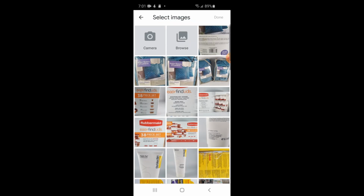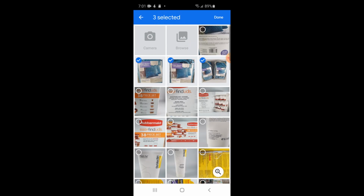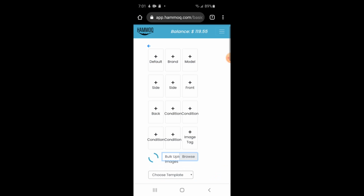This is 2 pillowcase covers that I got from Walmart clearance. Paid $3 each for them. I should be able to make a good amount, almost close to $30 on both of these, since there's only one in the pack and I got 2 of them. So I selected all of those, click on done, and it's going to populate the field.